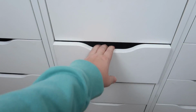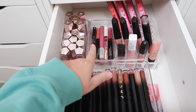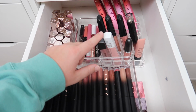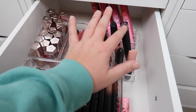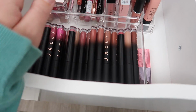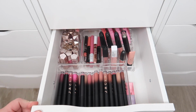Moving down from here, we have my second lip drawer. So I have my Fenty Beauty lip glosses. I have these like lip pencil type things. We've got some liquid lipsticks. So I have some colorful, like limited edition Jaclyn Cosmetics ones back there. Laura Lee, Lunar Beauty, NARS, MAC, Maybelline, and Morphe. And then up here, I have all of my Jaclyn Cosmetics liquid lips. So that is my second lip drawer.